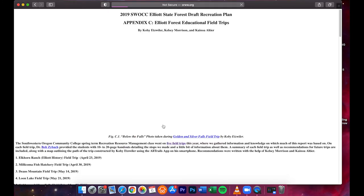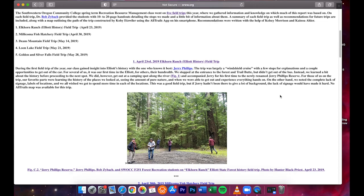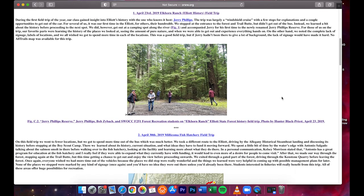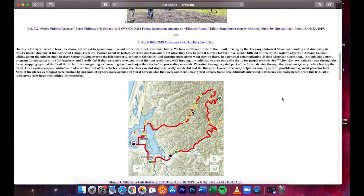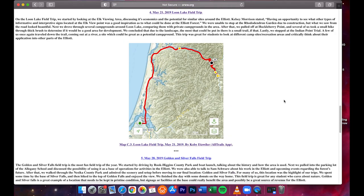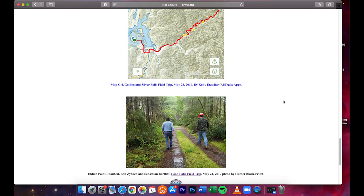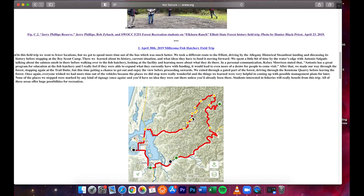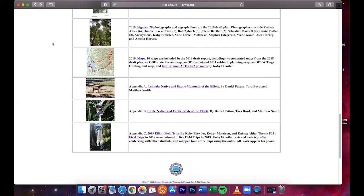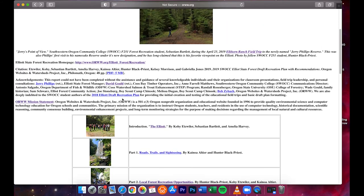And then the field trips that we developed in 2018, we took the 6 field trips, refined them to 5 field trips, and then Kobe Etzweiler, one of the students, produced maps for each of the routes we took. So we have photos, routes, maps, different field trips that we took for 2018. And again, those are all online. They're all available as a PDF file, as is the 2018 plan.